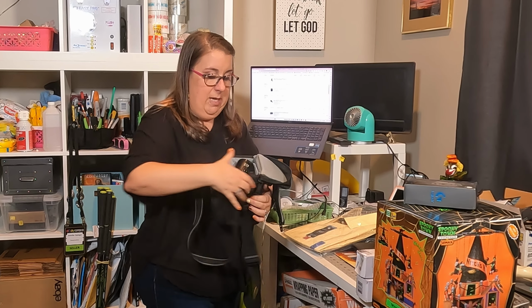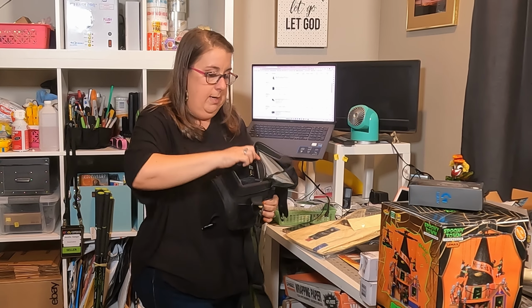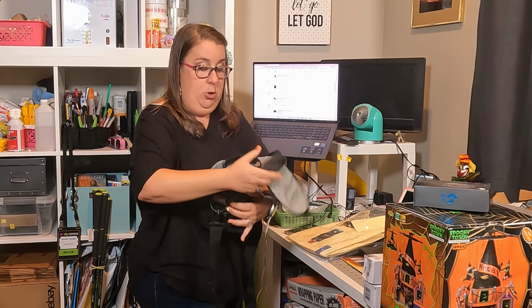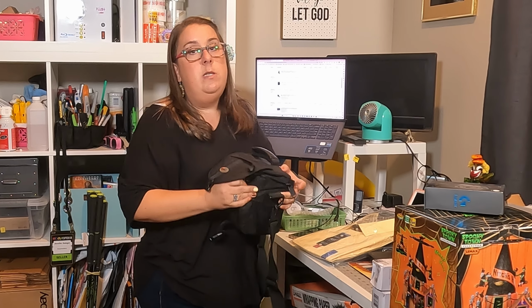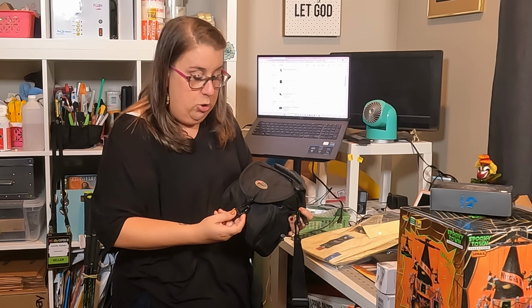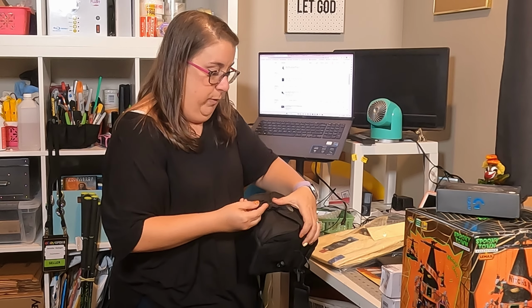But I always pick these up for usually less than 10 bucks because I don't want to risk too much in case it doesn't work. So I am happy that one does work. I was able to just generically charge it with a generic charger. But it sold for 60 bucks.